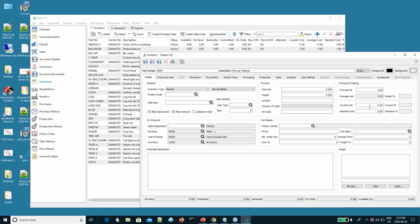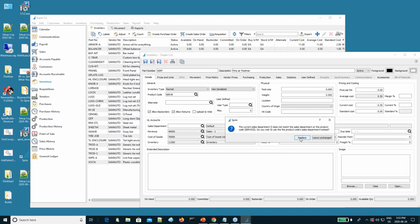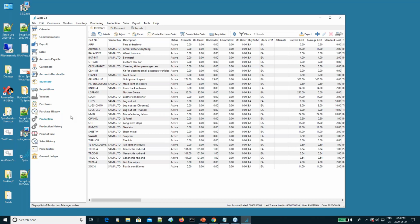And let's say that costs 50 cents, but I haven't ordered it yet, and I'm really not sure what I want to charge for it selling price wise. So I'm going to go ahead and save and close that. It's going to warn me that I have to associate it with a product category. So let's do that. Let's put that under car service, and we'll make sure it has the right sales department as well. And let's go sell it.